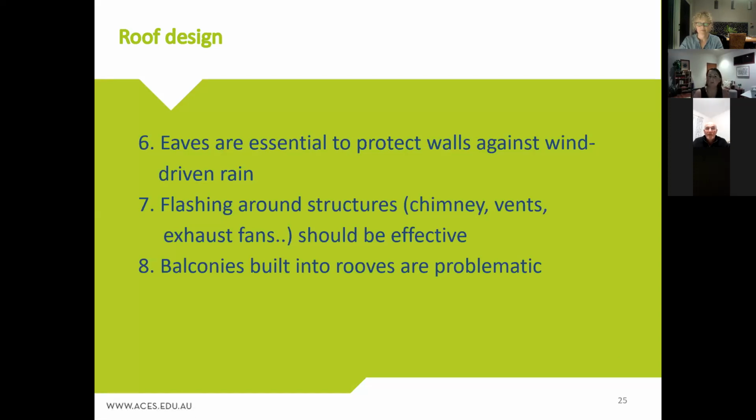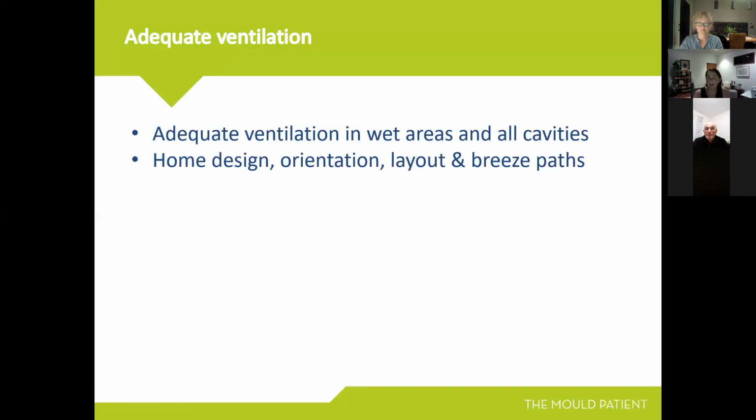So if they're compromised, then that can cause problems. And as we said before, balconies built into roofs are problematic because of the waterproofing issues, which are not uncommon. So adequate ventilation is really important, and adequate ventilation in wet areas, because of the amount of humidity and water vapour that's produced in these areas. It needs to be able to leave and be vented externally.